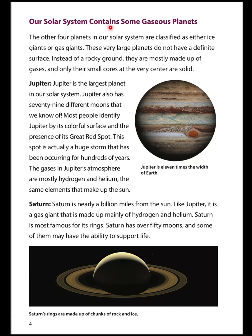Our solar system contains some gaseous planets. The other 4 planets in our solar system are classified as either ice giants or gas giants. These very large planets do not have a definitive surface. Instead of a rocky ground, they are mostly made up of gases, and only their small cores at the very center are solid.